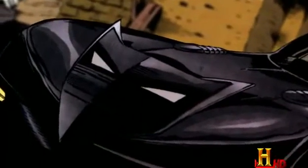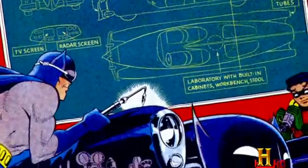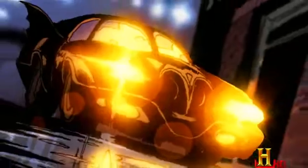I think the Batmobile had a major influence on me. I mean, I was fascinated by it. I wanted to drive it, I wanted to see it, and I think it kind of got me into cars at an early age that way. Artists and writers have kept improving on the Batmobile's design, with additions and overhauls reflecting car trends of the day.